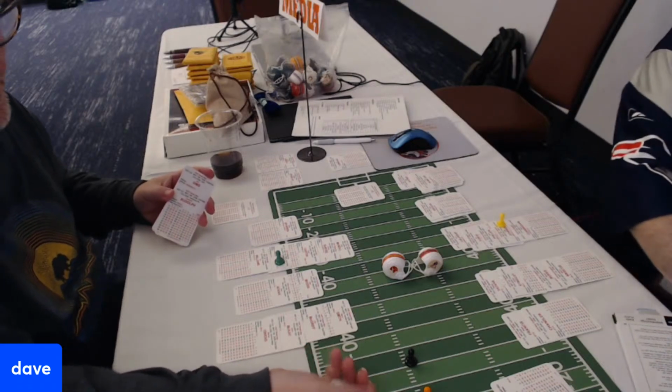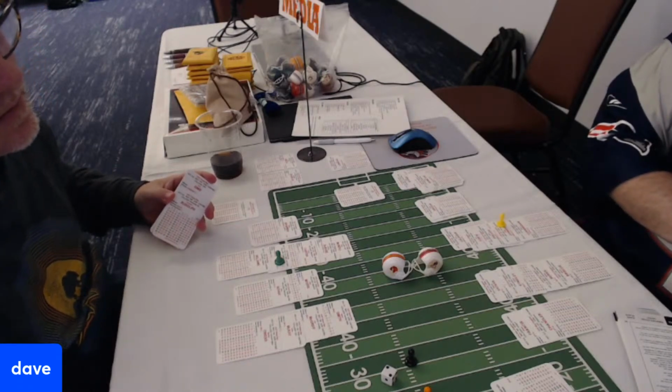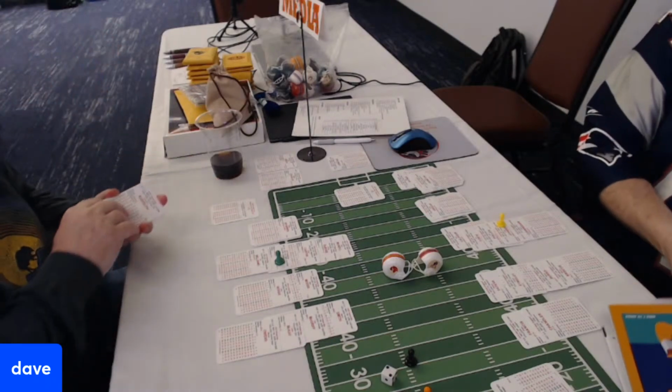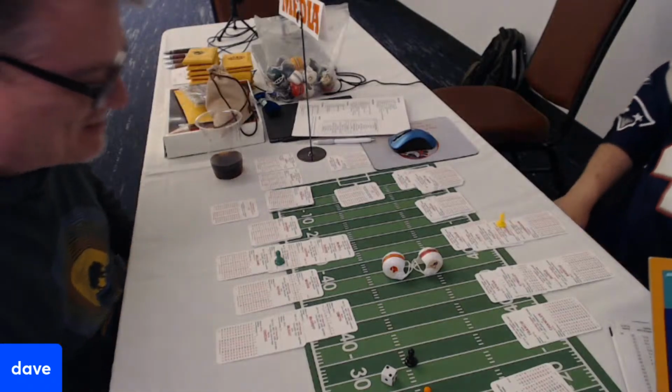Okay. TE, 52. 52 is a 7. That's going to be holding on the offense. We're going to decline the penalty, and it's 9-0 Tampa Bay. I gotta be playing this one wrong. Tampa Bay.